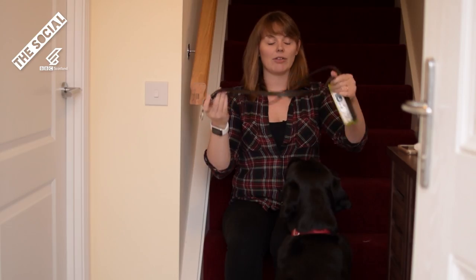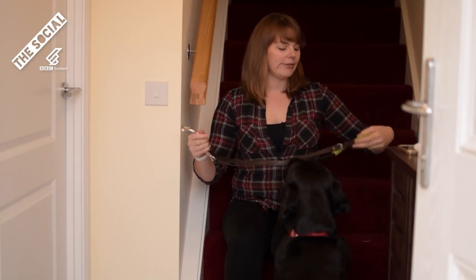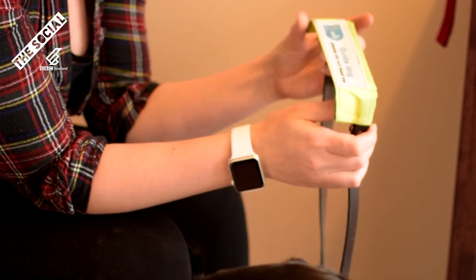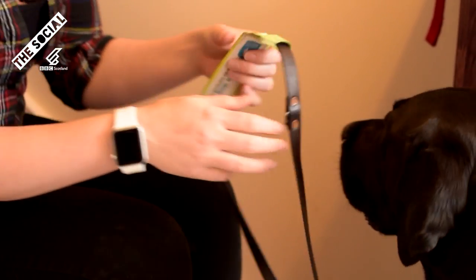It's a brown leather lead. It's made by a special workshop at the Guide Dogs. And it also has a yellow flash on it that says, "Guide dog, please do not feed me." It's really important that this is on his lead so people are aware that he's a guide dog.